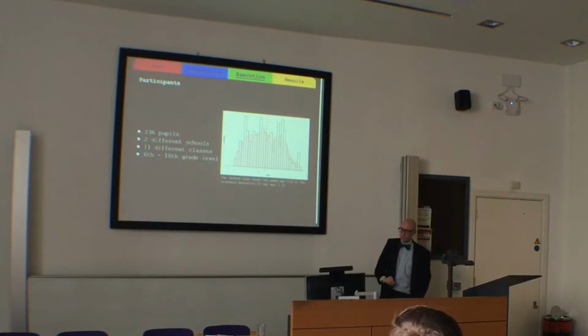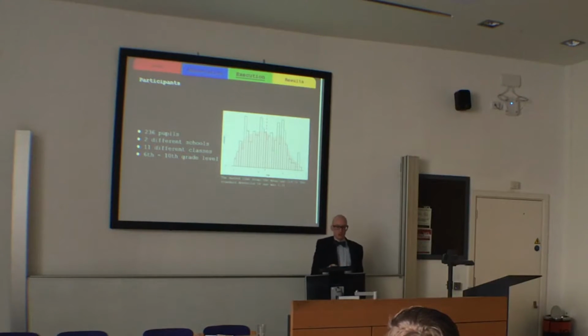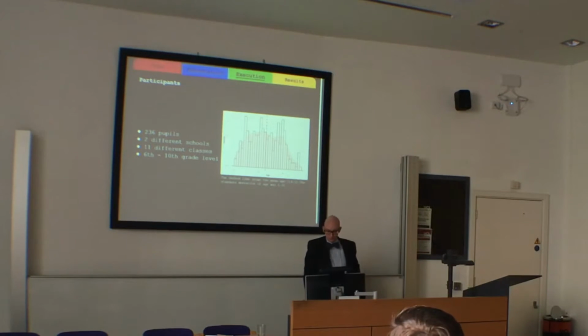So the participants: we got a little over 200 pupils from 2 different schools to test on, from 11 different classes, and the grade level was between 6th and 10th grade. And you can see the age distribution here, so about 12 almost to year 18.